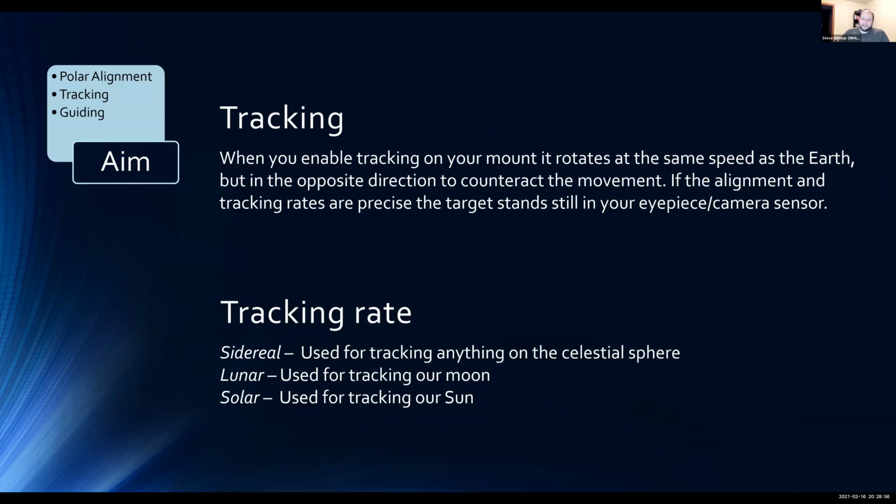So I've been talking about tracking a bit. Tracking is just enabled on your mount. Like I said before, it rotates at the same speed as the Earth, but in the opposite direction to counteract its movement. If the alignment and the tracking rates are very precise, then the target should stand dead still within your eyepiece or your camera sensor. There are 3 different kinds of tracking rates, or maybe more, but there are 3 main ones.